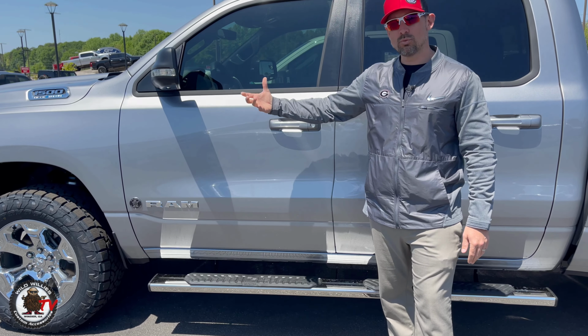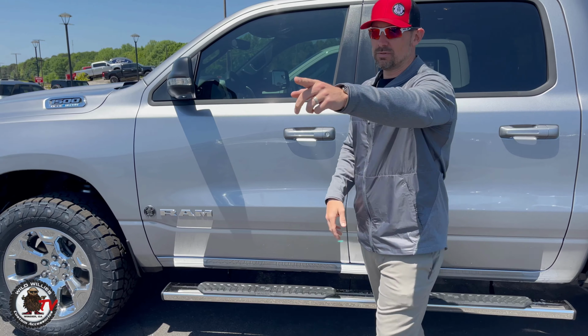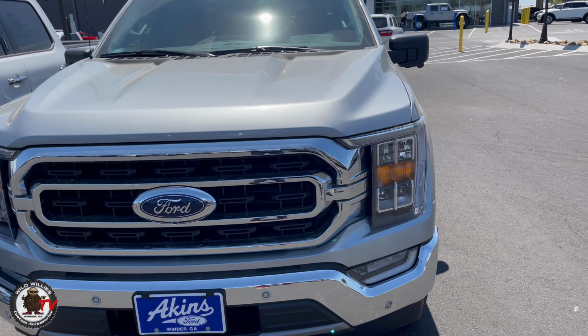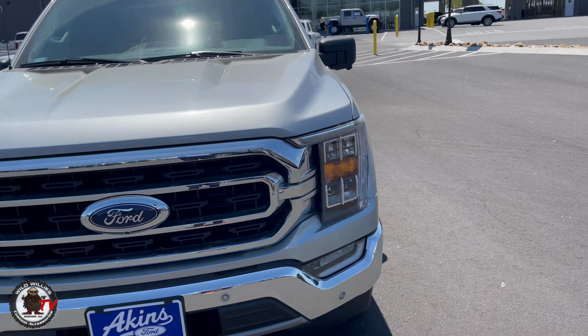So there's billet silver, there's granite crystal. This is the lighter, more like the iconic silver. Showing the iconic silver right here on this Ford. So that's a comparable color from Ford. You got iconic silver there, and you got billet silver here. So a very similar color combo. I like the lighter shade in the silver. The granite crystal is more like the charcoal gray, the carbonized gray, which we reviewed yesterday. If you didn't see that video, check it out.